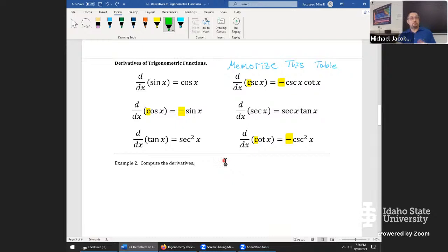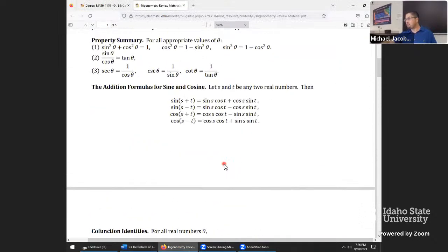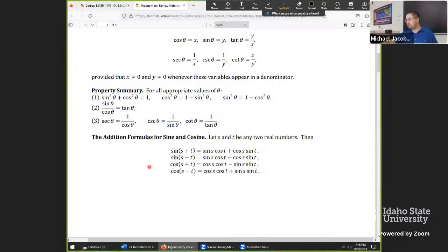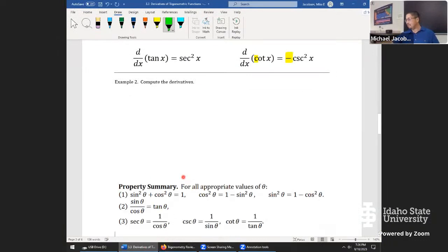And our goal is just to practice with these derivatives right here. Any questions at the moment so far, folks? Okay, when we go to practice these, we're probably going to be using these formulas right here at some point. So let me just take this. I'll paste it into the notes so we can more easily reference it whenever we have to use it.